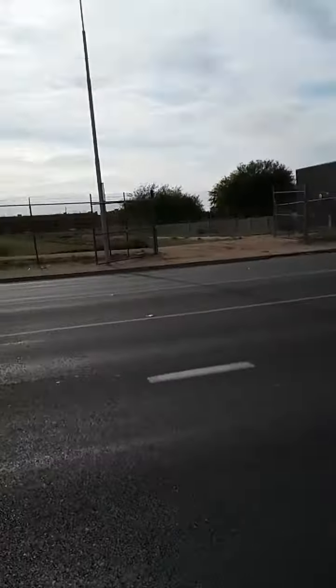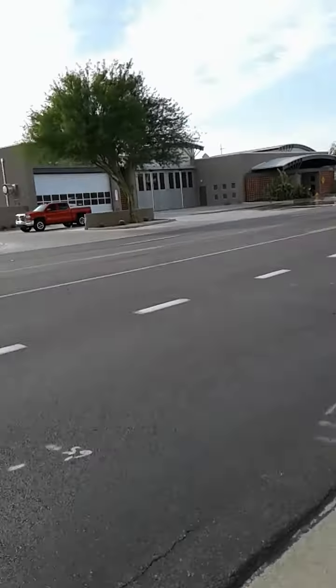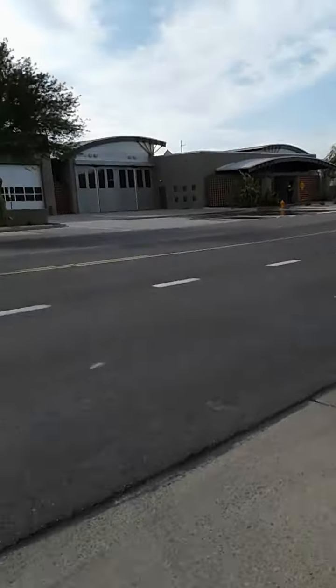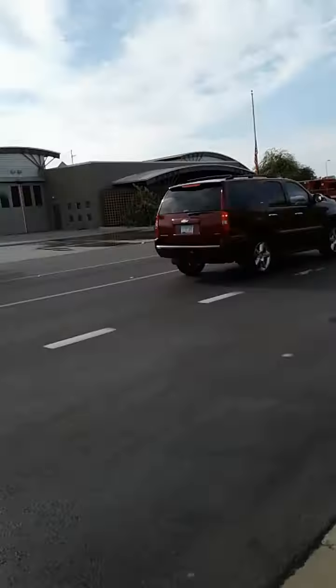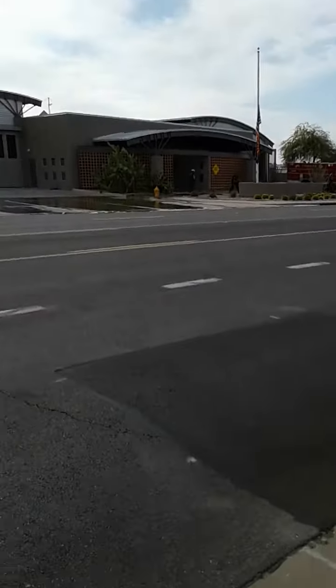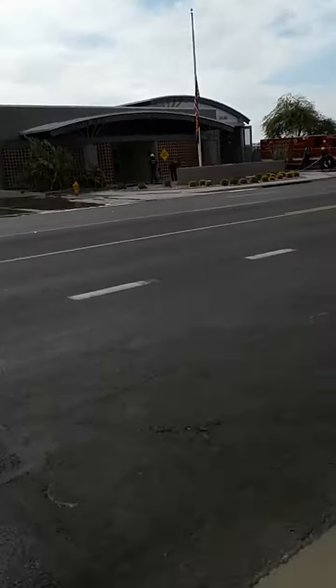Here goes the gate. They must have done this morning, I guess. There goes the fire department on this side. These guys see me every day for months. There's a lot of fire departments around here. There's quite a few fire departments. They're hosing the truck down. They do good work.